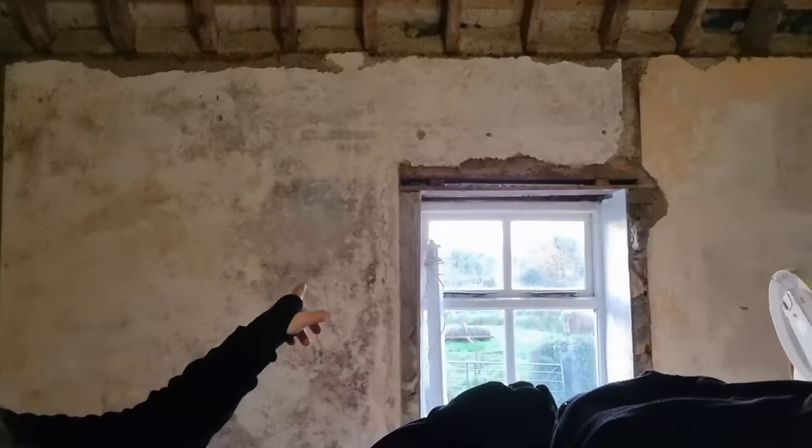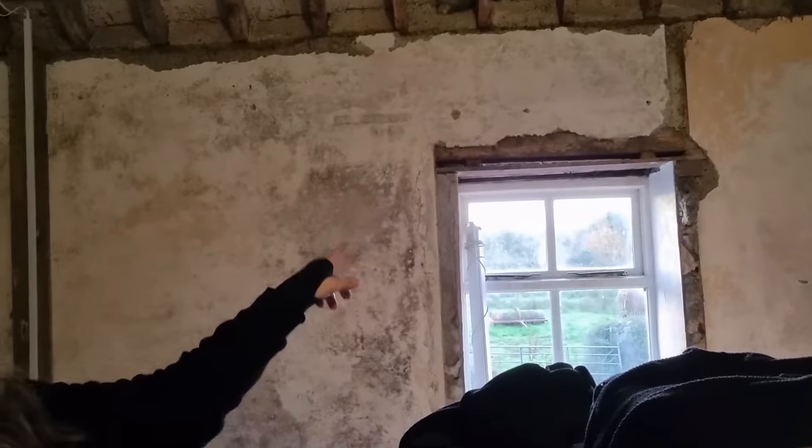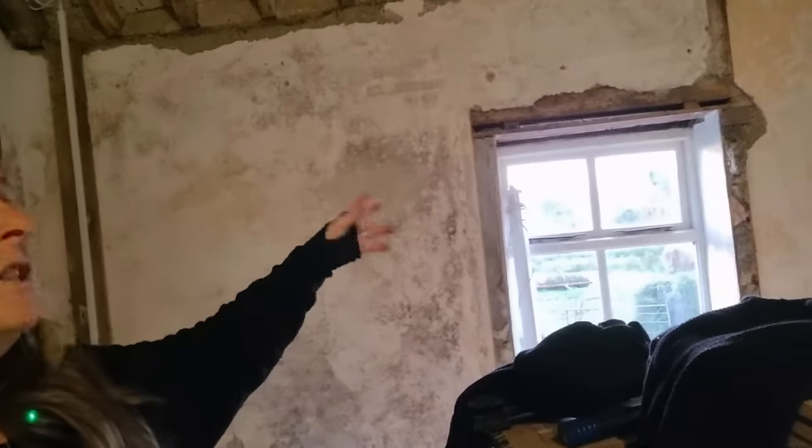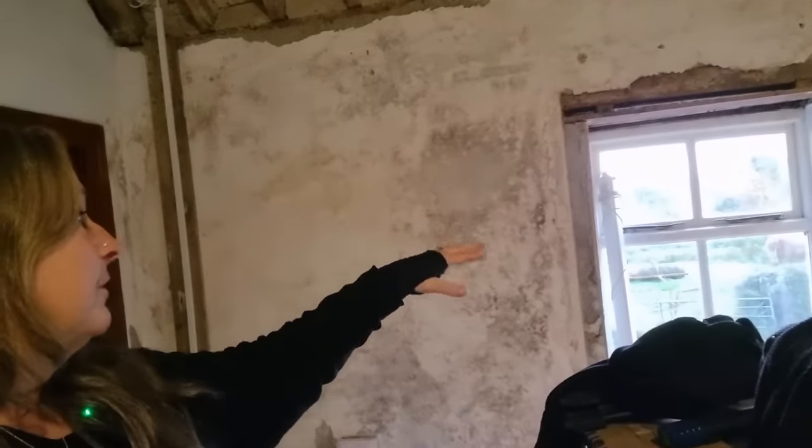The windows, they all need replacing. Well, they do, but no, they don't. Another job I want to do before summer, it gets too wet and nasty. That was another job actually. This is what makes it so exciting, that we decided we'd go for a scaffolding tower.